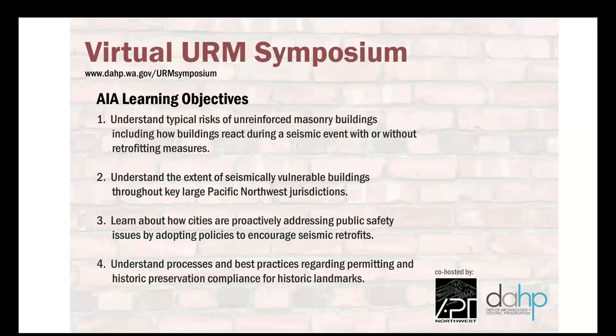Today's presentation comes from efforts in the cities of Seattle and Portland to proactively address pertinent public safety issues and to encourage the proactive retrofit of URM buildings. Planning is imperative when it comes to addressing seismic hazards of older buildings on a citywide or region-wide scale. And the next earthquake, we'll not know whether or not we're also living through a worldwide pandemic, civil unrest, or a zombie apocalypse. So we need to be prepared, and the time to act is now.